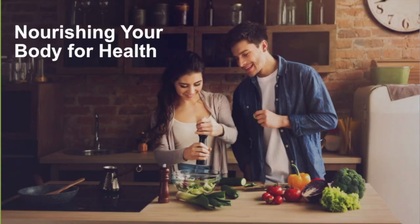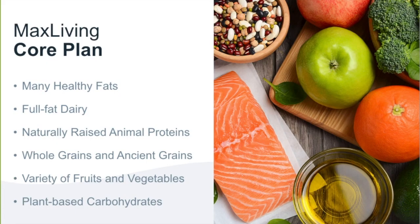We have 2 nutrition plans at the office. There's one that's called the Core Plan. It's got healthy fats and includes full fat dairy. With Core, you want to choose organic when possible. You want to consume higher sugar plant-based foods earlier in the day. However, you want to really do meat and vegetables at night.